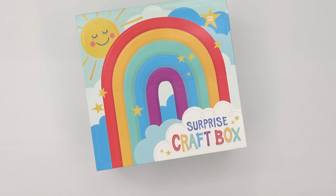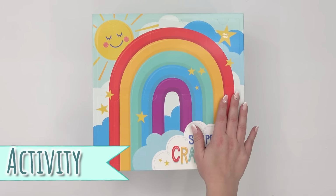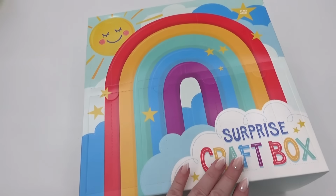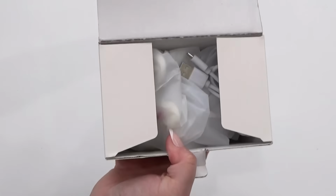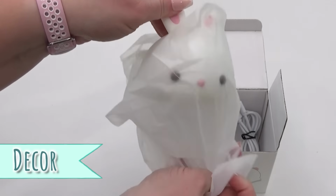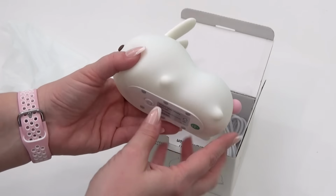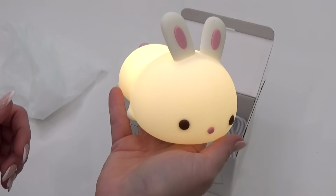For Lily's back to school project, I got her this really cute surprise craft box, but instead of chocolate behind each door, there's going to be a little craft that she can make. And then you guys, for Lily's desk decoration, I got her this really adorable bunny light. This is so squishy and fun, and I love that it has different colors as well.